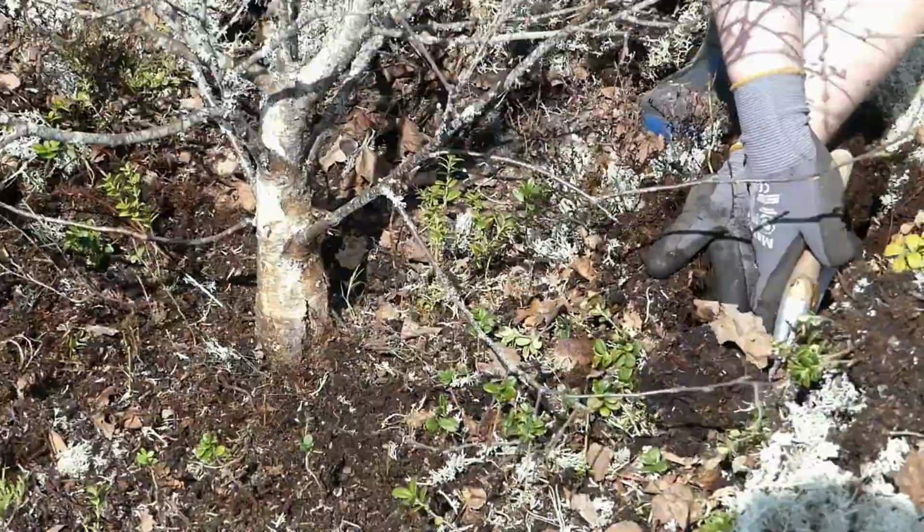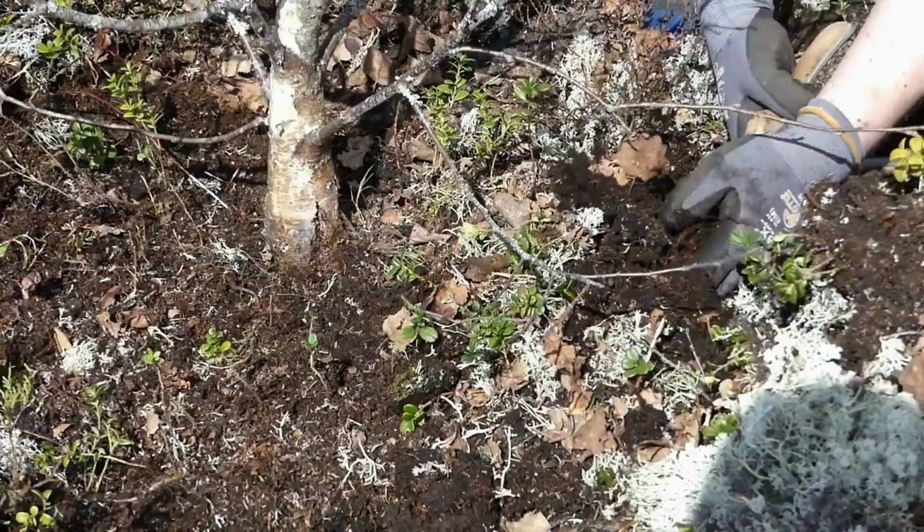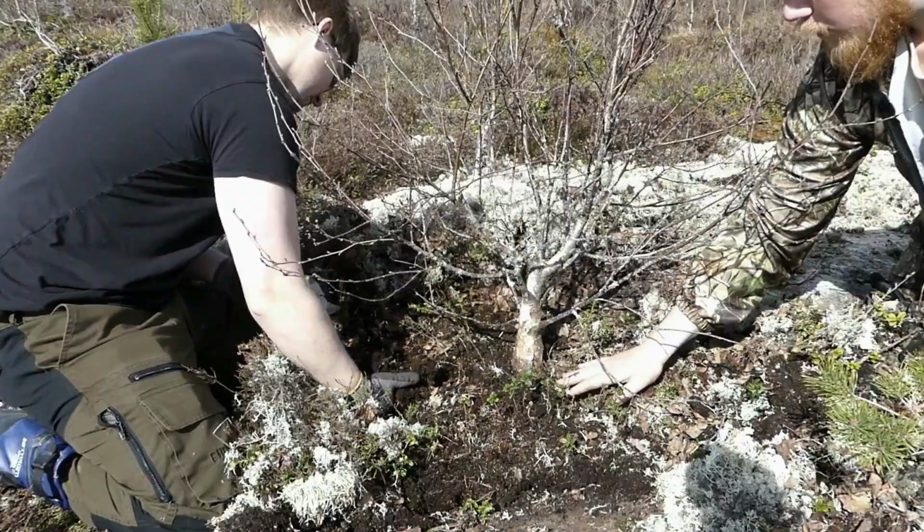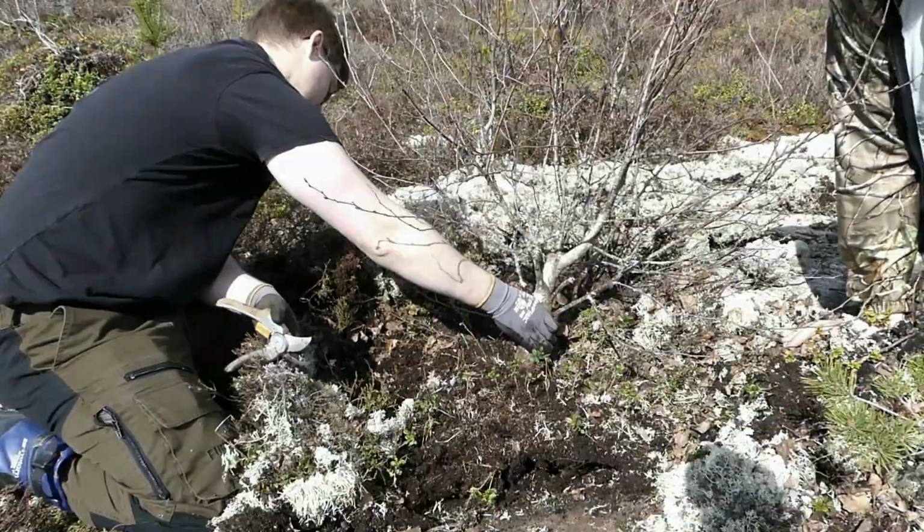Slowly we are working ourselves from the outer diameter into the root surface and the roots themselves. So we are not taking any chances beginning too close to the trunk with the roots. We are slowly working ourselves in. So far so good.